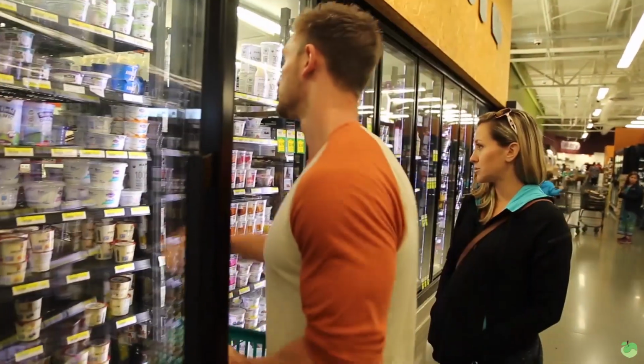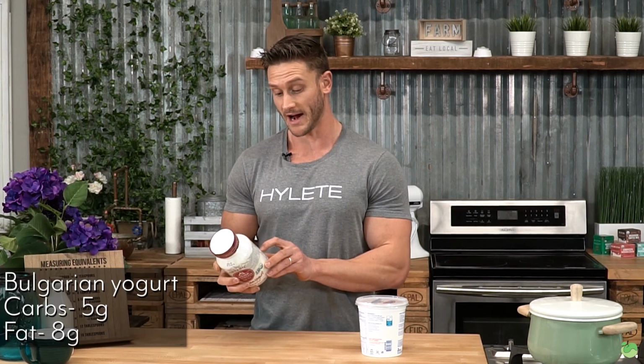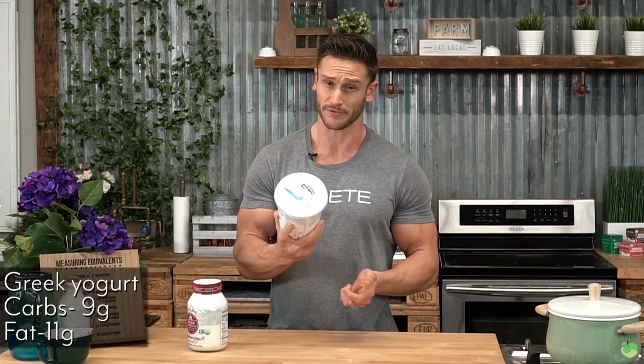Last but not least, when we're looking at Bulgarian yogurt, is a significantly lower carb content. So for example, when we take a look at Bulgarian yogurt, we have 5 grams of carbohydrates per serving for a 1 cup serving with 8 grams of fat. And then with Greek yogurt, we have 9 grams of carbs and 11 grams of fat for the full fat, but not many people eat the full fat version.